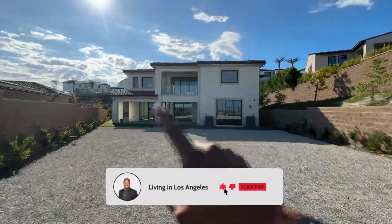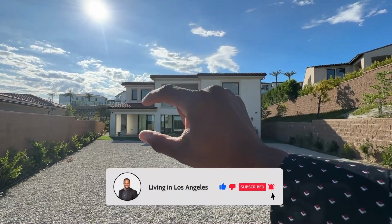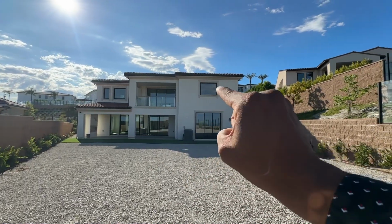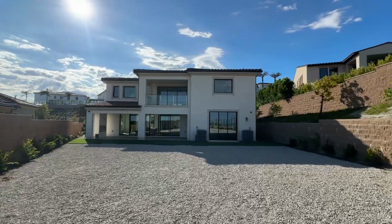I can't wait to take you guys upstairs and show you that this entire section of the house is the primary suite. So you get amazing views from your bed area, you get amazing views from your private balcony, and then this is your bathroom, and right there is your shower. So while you're showering, you get amazing views. It's pretty awesome.